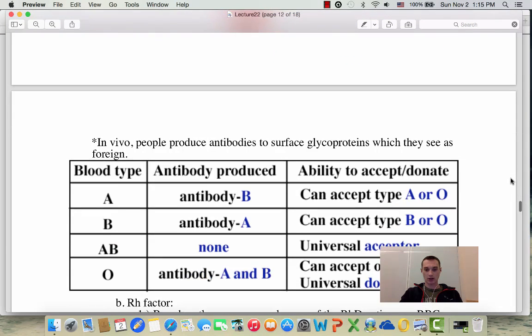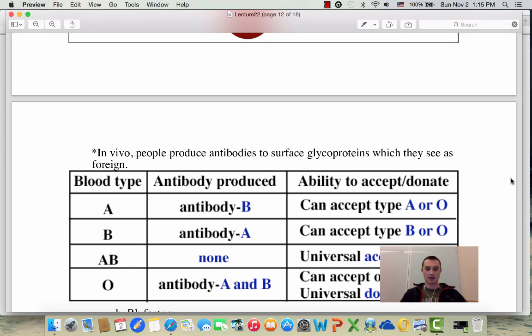So here's a table of different donors and recipients. So as we said, if you have type A, that means your body produces antibody B. So that means you can accept blood from A or O. Blood type B produces antibody A, and you can accept type B or O. AB, you have no antibodies produced, so that means you can receive blood from everybody because your body's not going to recognize it as foreign.